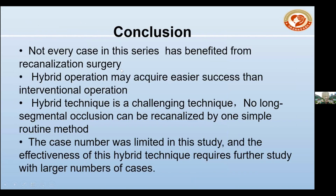Conclusion. Not every case in this series benefits from recanalization surgery. Hybrid operation may achieve success more easily than interventional operation. The hybrid technique is a challenging technique. No long-segment occlusion can be recanalized by one simple routine method. The case number was limited in this study, and the effectiveness of this hybrid technique requires further study with a large number of cases. That's all. Thanks.